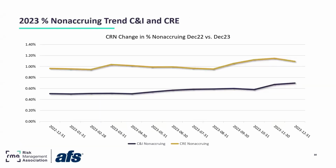So that's 2023. Before we start the questions and let you get into the survey so you can tell me what you think and what you want to see, I want to leave you with this chart. Not to put a downer on it, but I think this is an indication of what happened last year. You can see very, very slowly things deteriorated for both C&I and CRE. I have no idea what's going to happen in 2024, but I think it's going to be very interesting for a number of reasons.